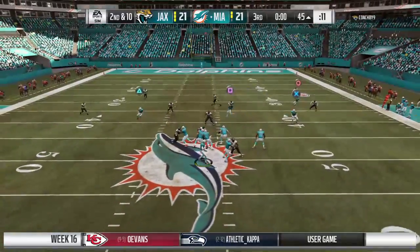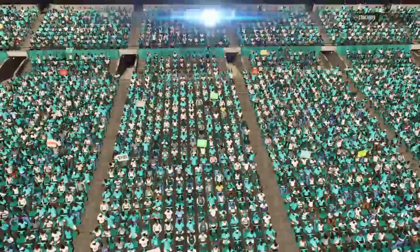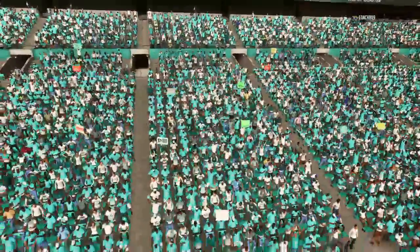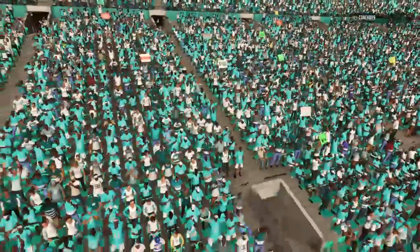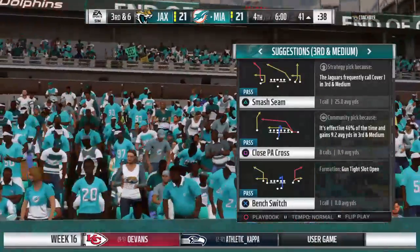On 2nd and 10, Tannehill. On the right side, open is Gesicki. And he'll go down shy of the 40 at the 41. Back now in Miami. All even as we get ready to start the fourth.